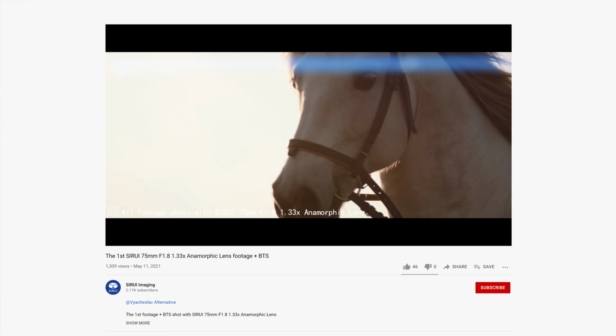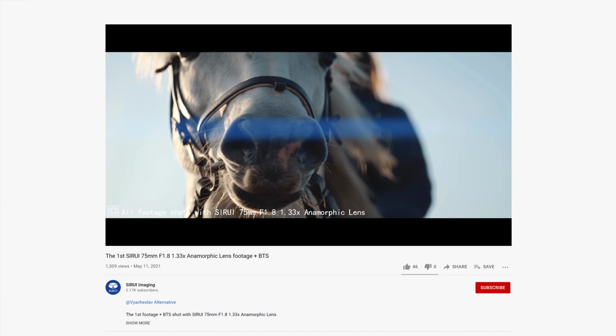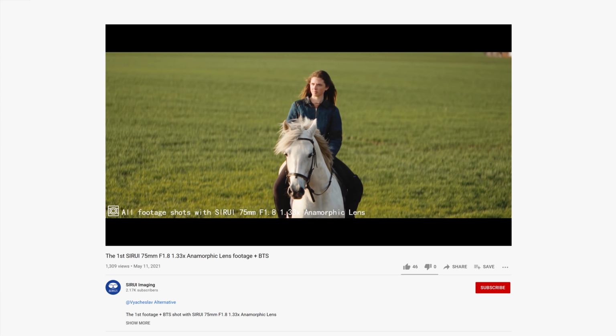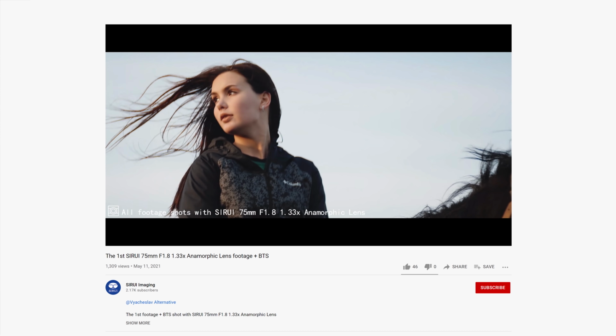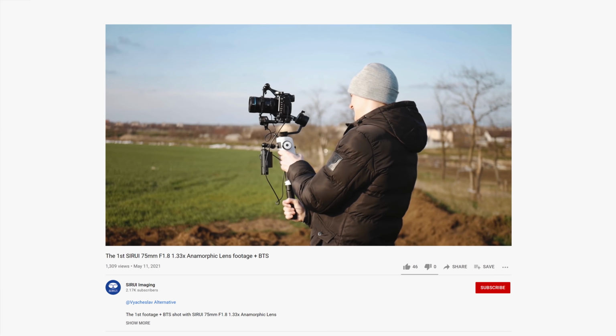Another anamorphic lens to come out this month is on the more affordable end. Sirui have quietly released a new focal length to their 1.3x anamorphic set, a 75mm f1.8. This new focal length now brings the set to 4 focal lengths, and considering their price, they can be a really nice entry point into shooting anamorphic. Let us know if you want to see a full review of the set down in the comments below.